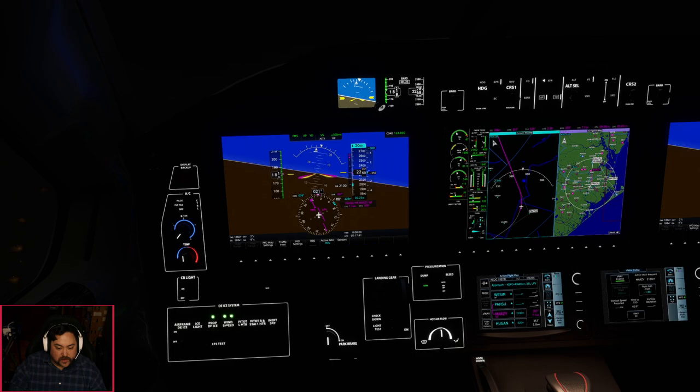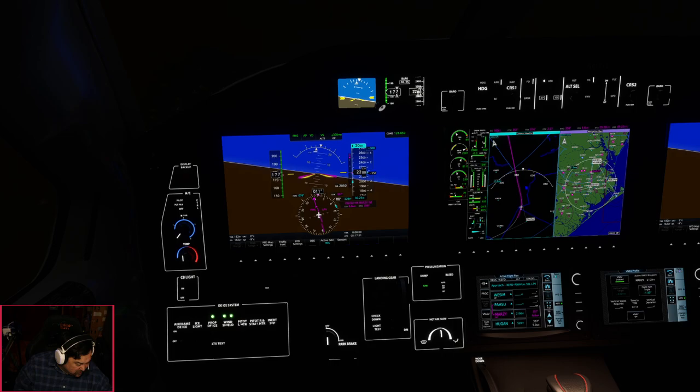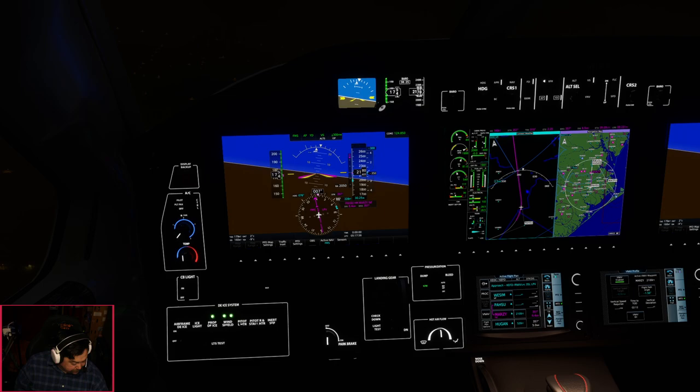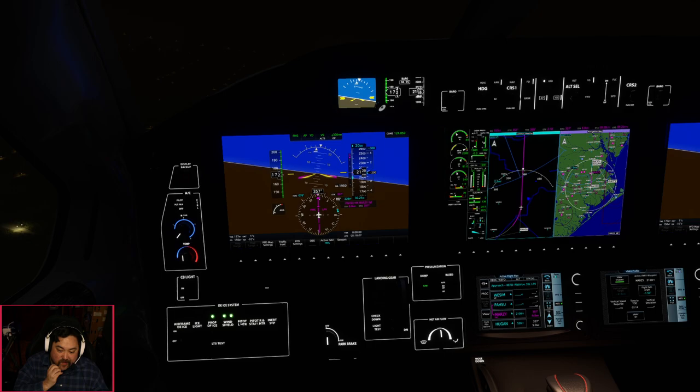Good, we'll keep rolling the speed back, and how far away are we? 12 miles? Okay. At Marzi, we'll put the gear down. We'll actually put in the first notch of flaps here.